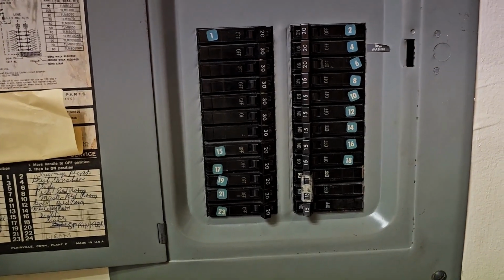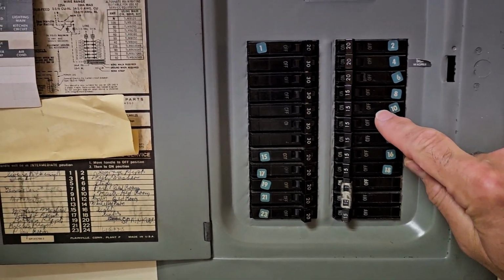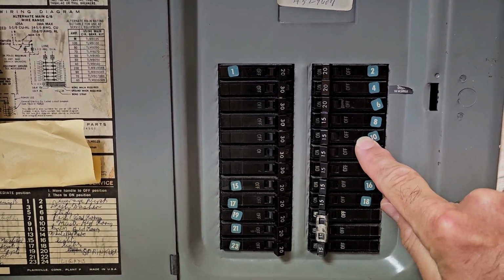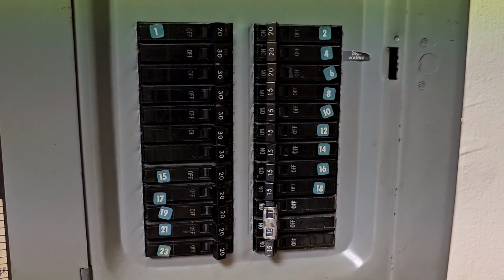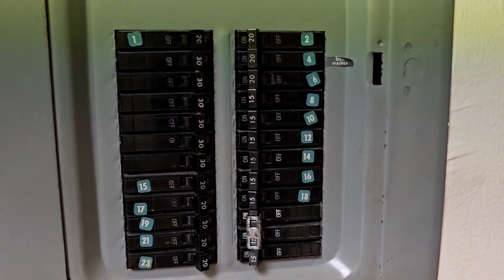So I turned on everything I could in that bedroom, bathroom. I killed this breaker and everything in there went off. So I know power's getting in there to that room from that breaker.